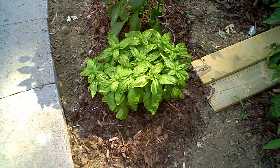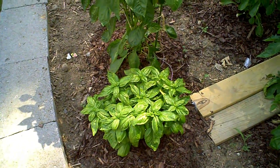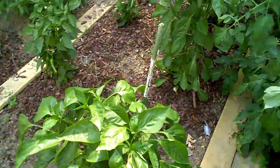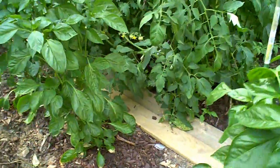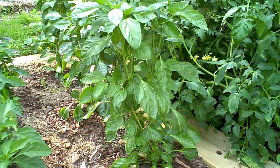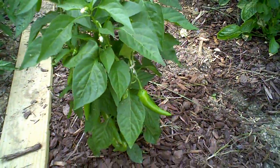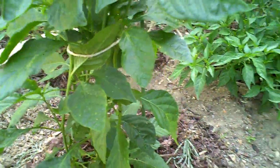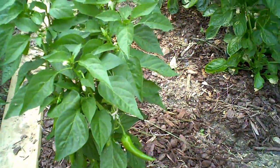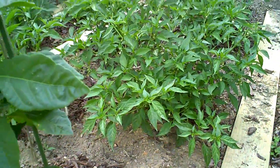Our basil on this side of the garden is getting very big. I've got a lot of drying to do with basil, tarragon, and the other basils. So we've got our peppers, and you can see that the sweet peppers always seem to take a little longer to set, so we're not seeing any peppers on those as of yet. Our carrot peppers are actually quite a good producer here. This particular one over here doesn't seem to be producing anything, but the rest of these are all doing very, very well.